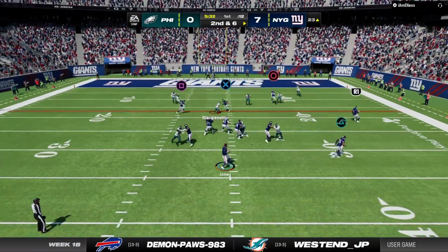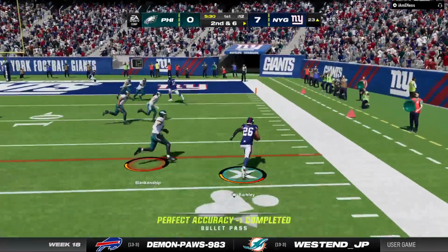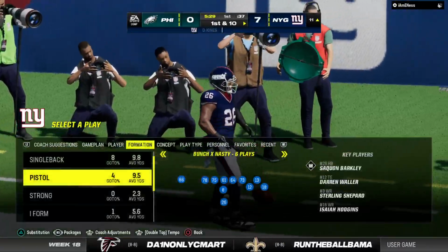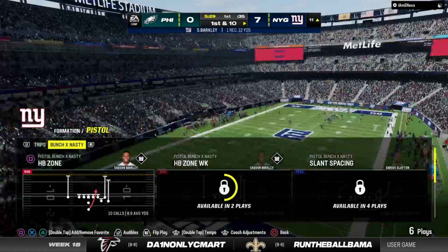Now Jones to Barkley on the check down. And he's out of bounds. Almost gets to the 10. First down for the Giants as they pick up 12.